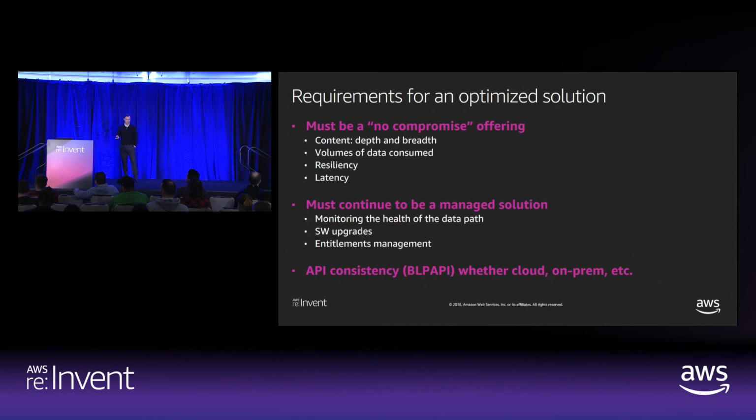So before I show you all the architecture stuff, let's just talk about the requirements for an optimized data solution. It must be a no-compromise offering. That's what our clients tell us. Right? And what do we mean by no compromise? It means they want the same depth and breadth of content that has been made available on on-premises solutions, regardless of where their applications reside.